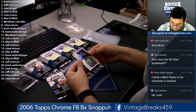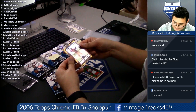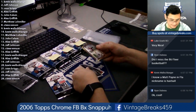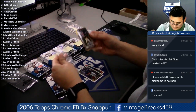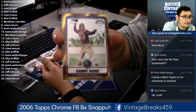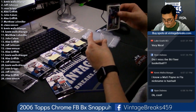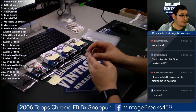Antonio Pierce, Leonard Pope. Ooh, nice. Class of 63, Sammy Ball, Redskins. Nice. I'm just going to put this in the sleeve, just because. It's a nice card. It's a little off-center, though, Jeff. Still nice. And Jamal Lewis. Pack three, Sean.